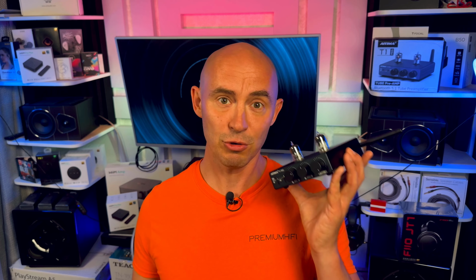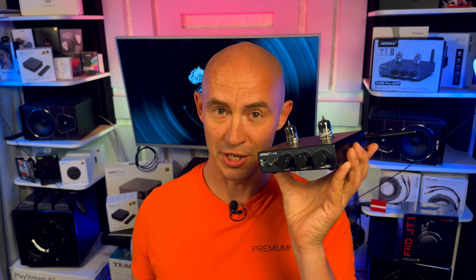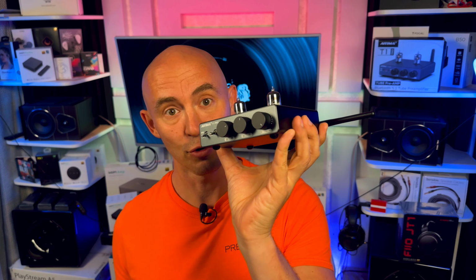The FX Audio Tube 03 does not support Bluetooth but offers replaceable tubes too, and tone control. This makes it a good choice for those who prefer traditional tube sound and do not need wireless features. If Bluetooth support and modern features are important to you, the Aiyima T1 PRO will be preferable.